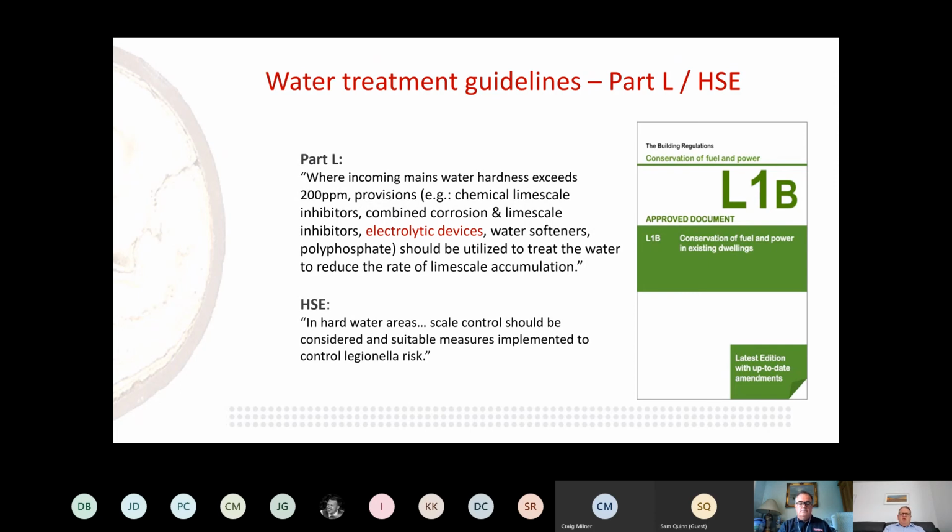Now, as well as looking at traditional softeners, Part L suggests that the only physical device that's suggested within the guidelines are electrolytic devices, which our CowGuard is, and we'll go through that a little bit later. In terms of the HSE, they suggest it's a really good idea to keep scale out of systems because it will harbour bacteria and create a risk of Legionella.